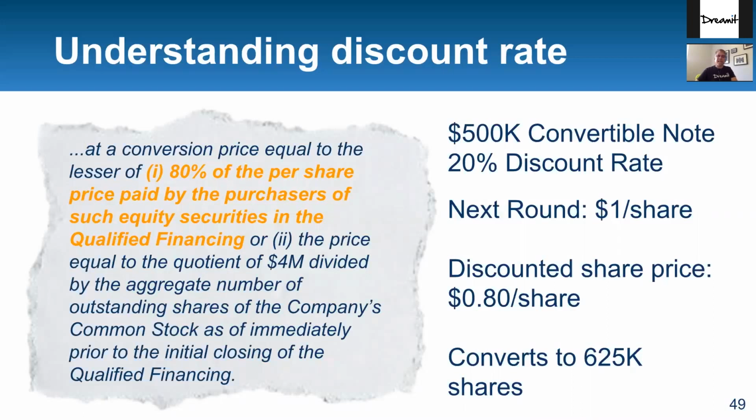So as of June 2016, because things fluctuate, the discount rate is about 10 to 20%, and the cap is around $4 to $8 million. So this just gives an example of a discount rate. So $500,000 convertible note going in at a 20% discount rate. Then the next round, a price round, it's $1 a share, but they're buying it at a discount, 20% off, 80 cents per share is what they're buying it for. Same shares, every other investor is paying $1. These investors are paying 80 cents because that's their discount rate.